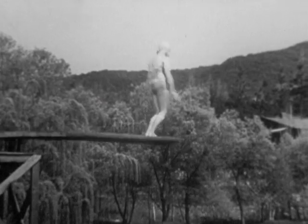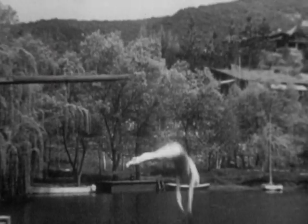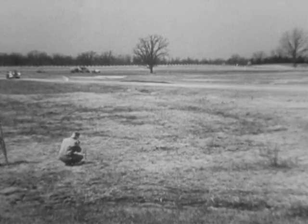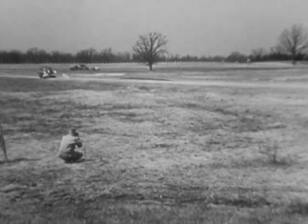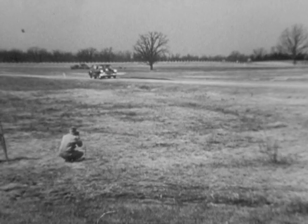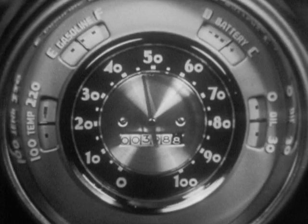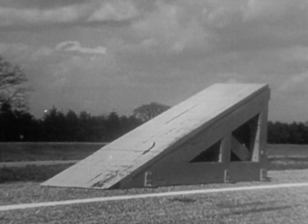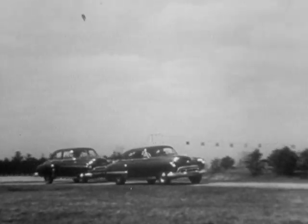Here's something we've all seen in the movies. Yes, just a little reverse English on the camera. But here's something we probably haven't seen. A deliberate rollover of a new Chevrolet at a speed of almost 50 miles an hour to test the strength, stability, and safety of the famous Fisher body.